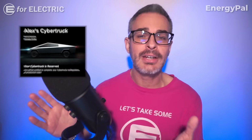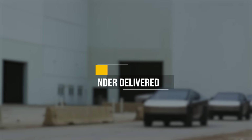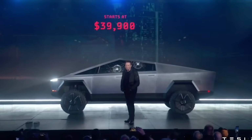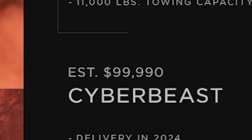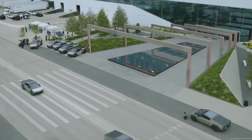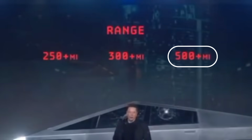Now, the con number two is for those of you who have made reservations over the last several years and realized that the Cybertruck was essentially under-delivered. Now, obviously, the price is much higher. As a matter of fact, the starting price is 50% more, but that was kind of expected. However, the range, something that we usually expect from Tesla, even with the range extender, did not get to the promised 500 miles, even though that was 4 years ago.